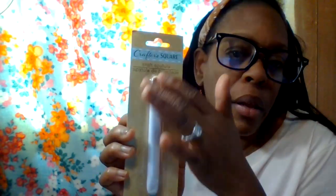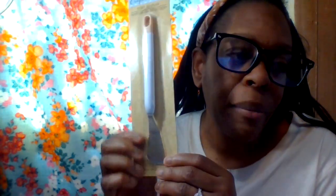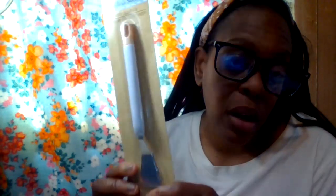Okay, and this is a craft spatula. This is a peach one right there. I love the peach and the white. So this is definitely for my planner stickers. If I'm having a hard time picking them up, I could definitely use this craft spatula to pick it up. And then these are some scissors by Jot, my favorite second brand from Dollar Tree.